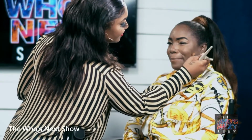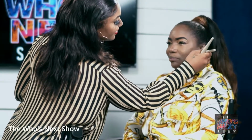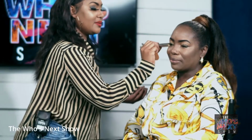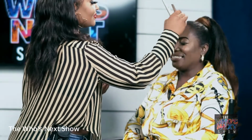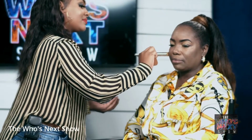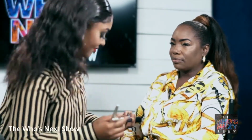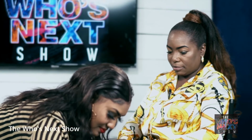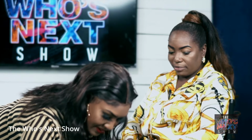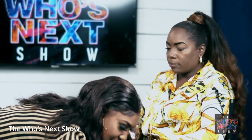I like going in a circle for this part. Contouring, because not every area you want to catch. You don't have to worry. There we go. All right. I'm going to give you some setting powder before this part. This is one of my favorite parts, the setting powder part.